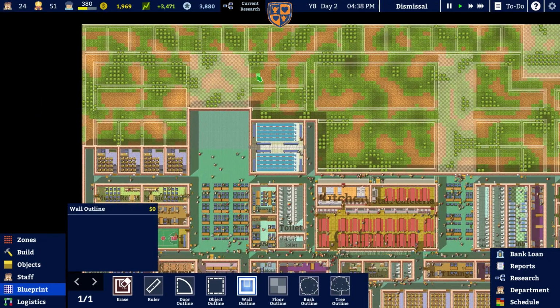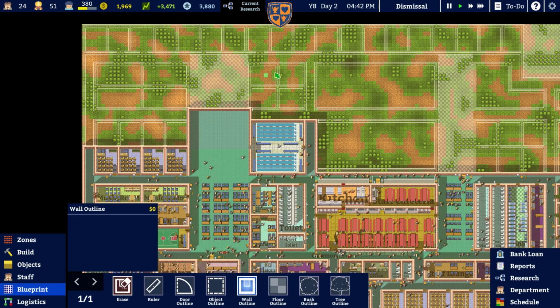Where could we put a toilet? What are these rooms here? How big are the classrooms again? They're 6 by 5, aren't they? How big are those? 5 by 6. So they're classroom sized. So they're going to be classrooms, just on a slightly different orientation, because they're 6.